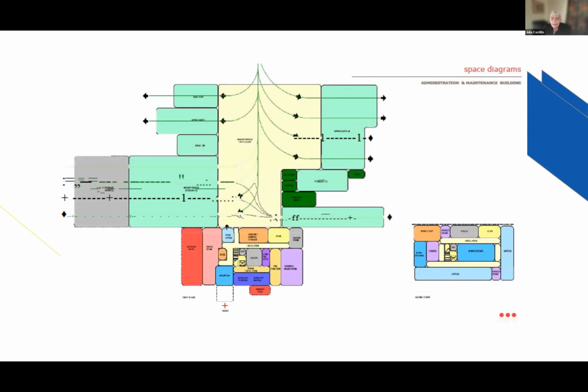We are looking at also partnering with Inner City Bus, which would be Jefferson Lines and Burlington Trailway, to be a transfer point for them.